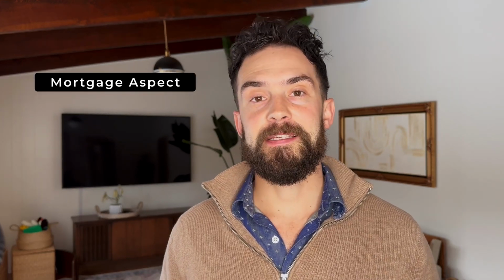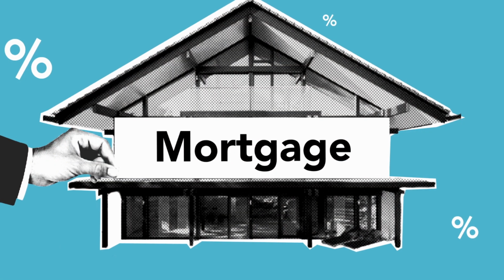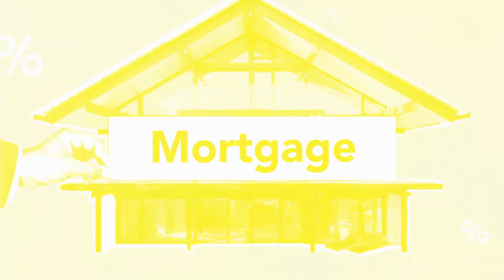So number 2 is the mortgage aspect. So how much money do you actually need when you're buying this house? How does the mortgage work? Can you port it over to your new house? The chances are, if you're buying a new home or downsizing, that you probably still need to get a mortgage.